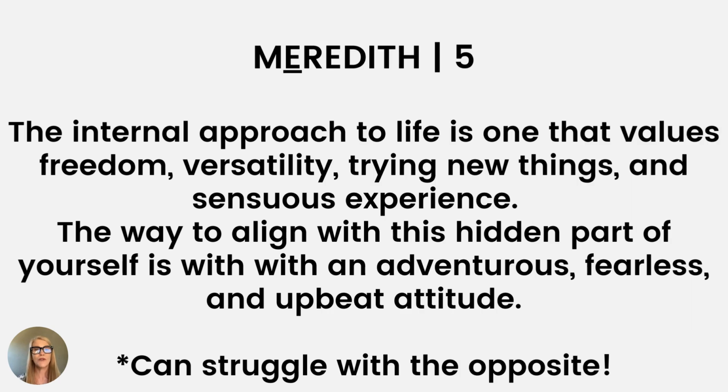All right. So let's move it over to the next example. Meredith, that E is a number 5. So someone with an E as their first vowel, if your name's Meredith or whatever your name might be, if your name is Edith, you have the same. So it's a 5. The internal approach to life for those with a 5 vowel is one that values freedom, versatility, trying new things, and also really very much values sensuous experience and not being told what to do or being caged in. Anyone with a 5, do not fence them in, do not tell them what to do. That is a real foundational driver when you have this as your first vowel. The way to align with this hidden part of yourself is with an adventurous, fearless, and upbeat attitude.